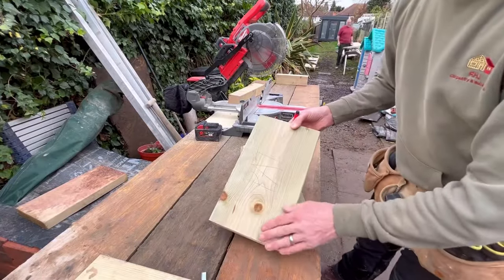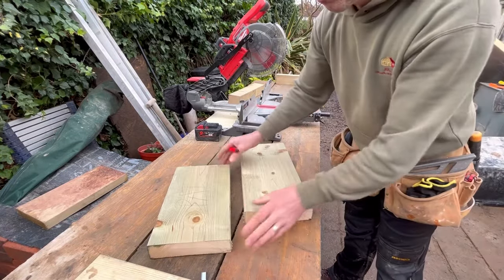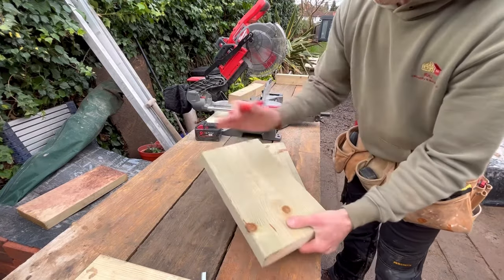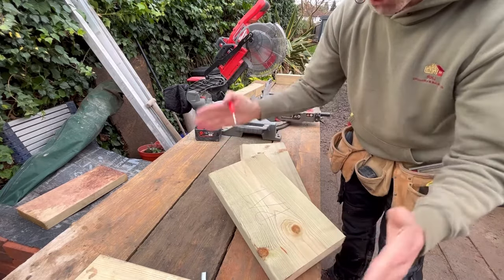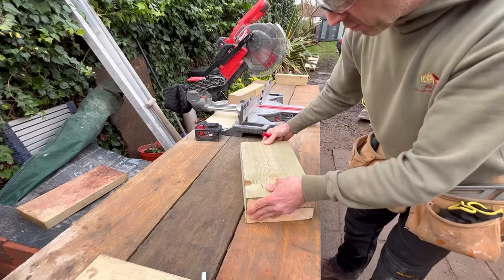What I've done now is cut my noggins and made myself a pattern, so I just put the pattern on it. Same as I do, if you've watched the video before, with the rafter, you always use the same pattern. So I've cut this at 355, which with 45mm timber then gives us our centre, 400. So I'll just use this now to pattern cut all of these.